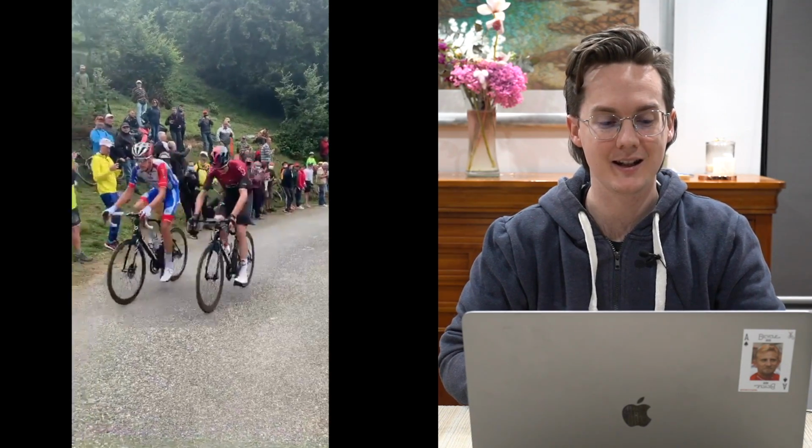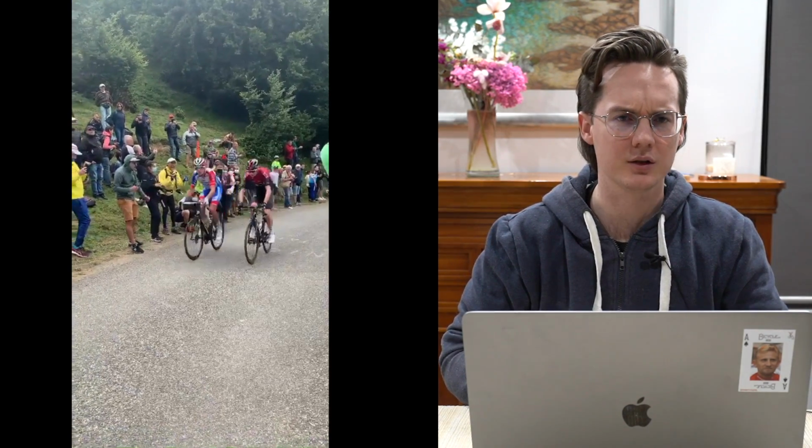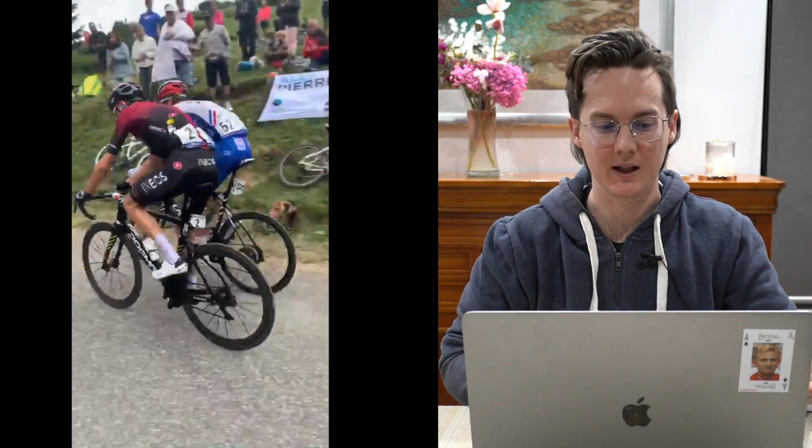But apart from Egan Bernal and Sivakov going absolutely ham on this climb, the other story linked to that is Chris Froome, who you can see here in the latter stages of the climb. I wouldn't say he's sitting up. He looks like he's still concentrating and trying to go as quick as he can. He finished 5 minutes and 5 seconds behind Egan Bernal. We'll talk a bit more about what that means, or what I think that means, in a second.